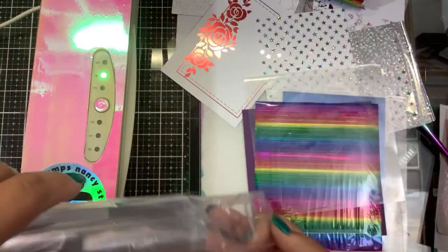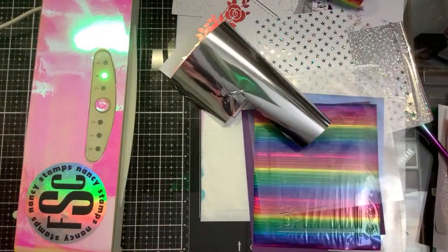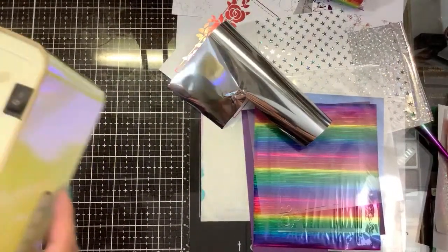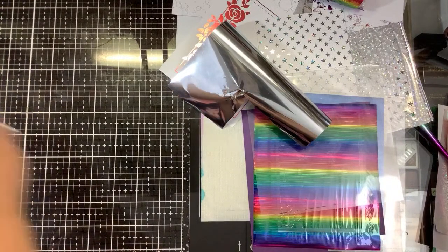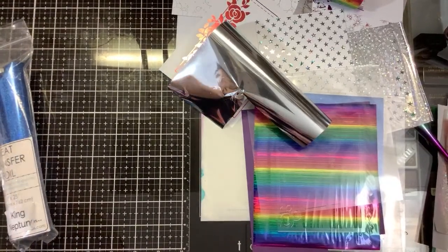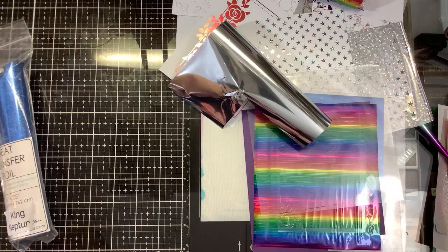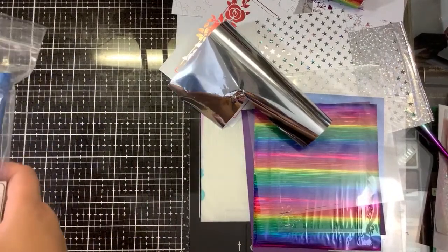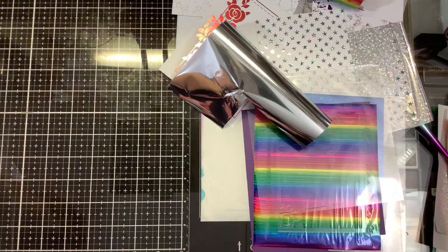That's hot. We're going to do some of this silver on the sunglasses. Let me move this bad boy out of the way. Bad boys, what you going to do? Let me make room on the desk here, you guys. Foil is taking over my domain. You hear a big crash? It's going to be my big drawer of foil that falls down on the floor.